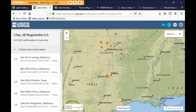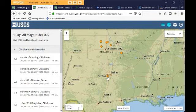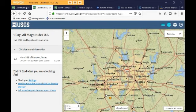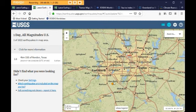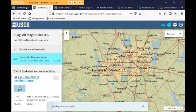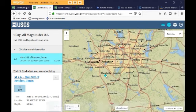Oh, look. Here's one right by Fort Worth, Texas. It's actually in the Fort Worth, Dallas area. 2.6. I've never seen one here. Of course, I've only been reporting since December. But 2.6 near Rendon, Texas. This is in the Dallas-Fort Worth area. This came in at 10:02 this morning, and it was 5 kilometers deep.